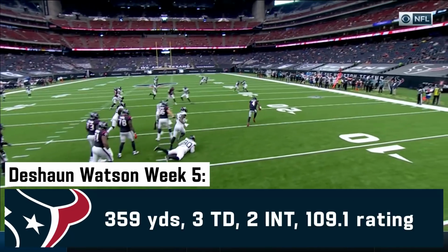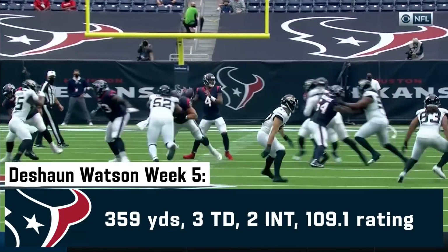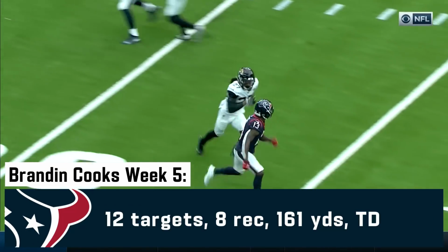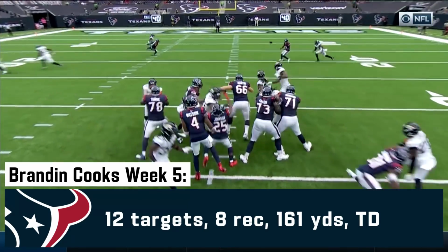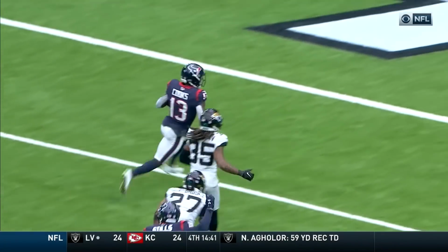Deshaun Watson had a big game, shaking off a couple picks, leading the Texans to their first win of the season. Taking a deep shot, he's got a man, and a completion! Watson specifically honed in on Brandin Cooks last week, the arrow-shooting receiver, rewarding Watson for making him his top target. Cooks, and he can run all the way to the house. He will!